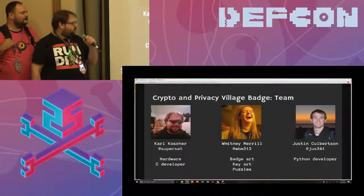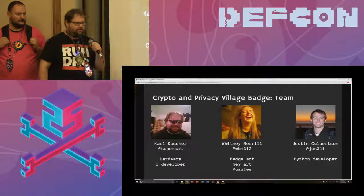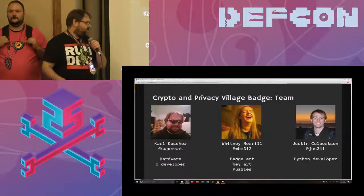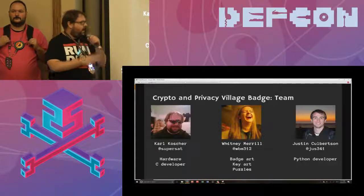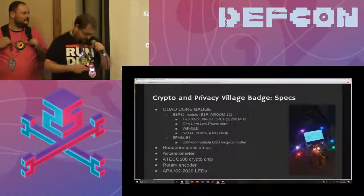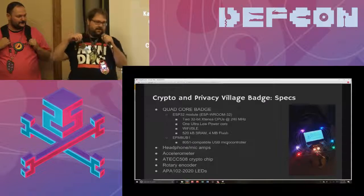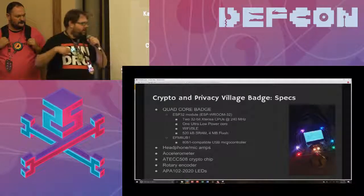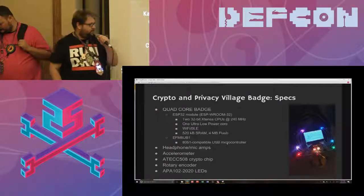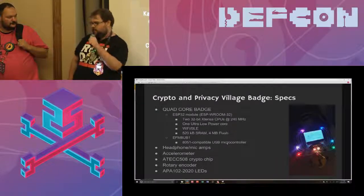We did the Crypto and Privacy Village badge. I focused on the hardware development and the low-level firmware. As I'll talk about later, there's an 8-bit microcontroller and an ESP32, and I did the low-level stuff on both of those. Whitney Merrill, another co-organizer of the Crypto and Privacy Village, did the badge art. She also made these PCB keys, also in KiCad, also produced at the same board house. They're pretty sweet and part of a puzzle, and she developed some of the puzzles that are on the badge. And then Justin did Python development and wrangled China a lot.